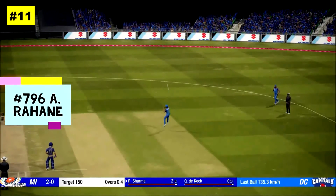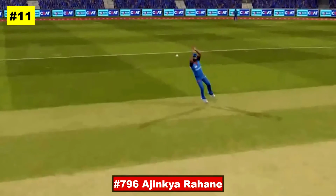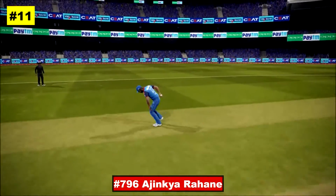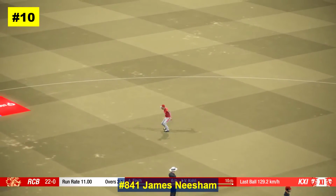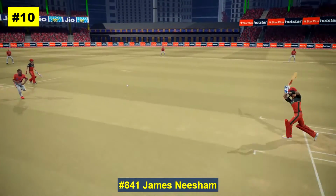Number 11 is another inner circle catch, Ajinkya Rahane at short mid-wicket this time. A jump and lateral movement to get to the ball and take that catch. Number 10 goes to James Neesham. A firmly driven shot, a dive to the left and a one-handed catch inches from the ground.